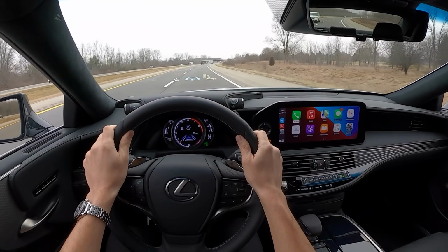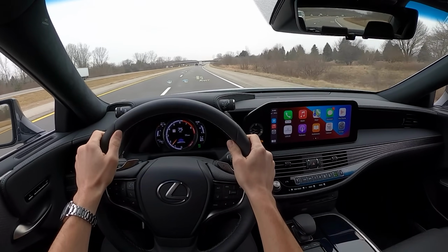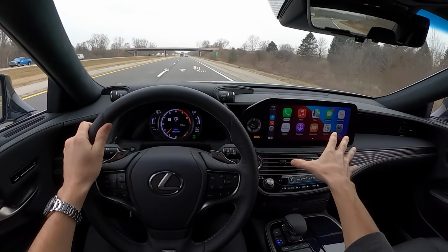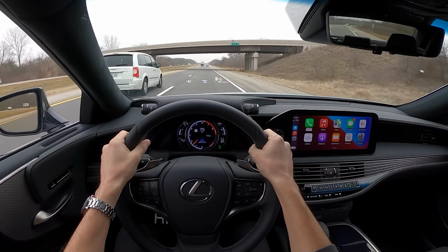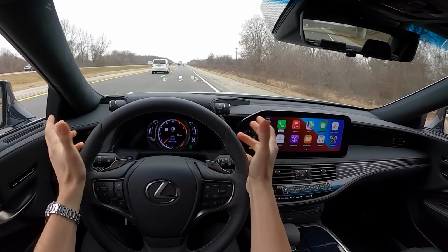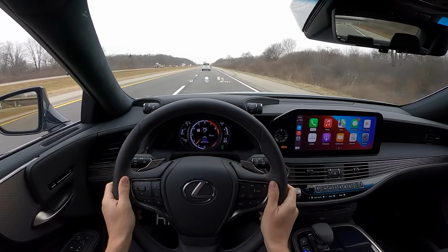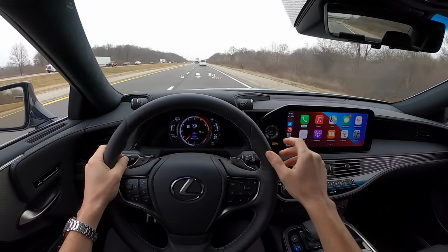So how can we sum up this LS500? Well, it's a little bit of a mixed bag. There's some things I really, really like about this car, and there's some things that are just infuriating. The infotainment and the tech is just lacking in today's landscape of luxury vehicles. Yes, this is a lot less expensive than the competition. It's going to be a lot more reliable than the Germans. It's going to last you for a long time. It's a very nice car to drive and live with, except for the few things that I've brought up in this video.